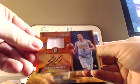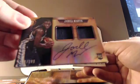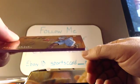Got good as gold, Danilo Gallinari, numbered, it's hard to read, 98 out of 99. Got a rookie, Jarrell Martin, numbered 136 out of 149 for the Memphis Grizzlies. And a 14-karat Gary Harris auto, numbered 68 out of 99. Okay, that's for box 1.